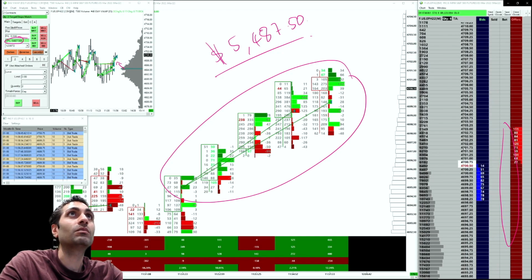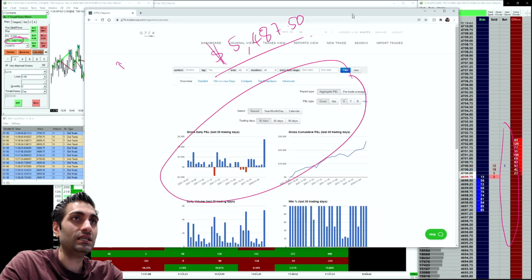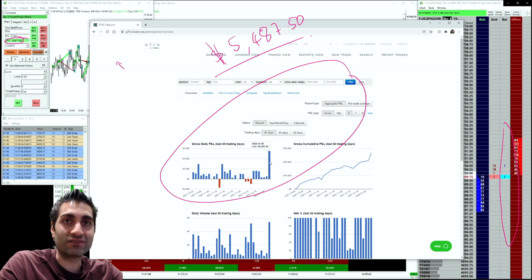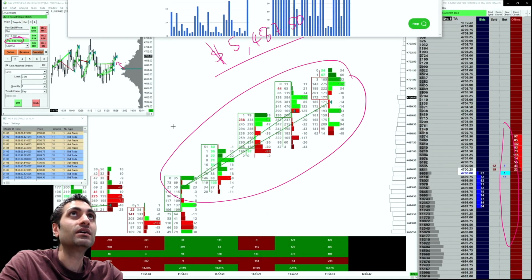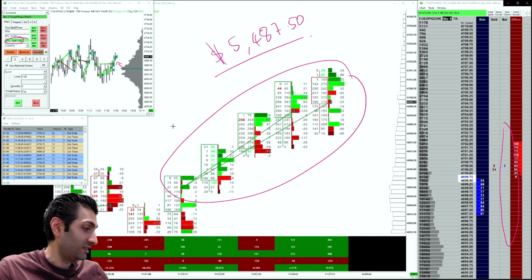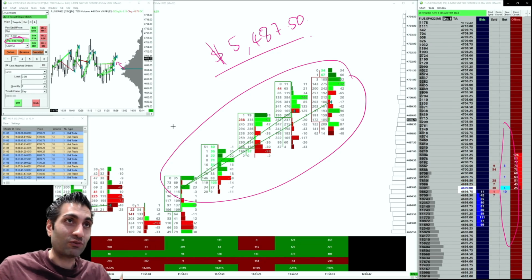And that makes a lot more sense because you can see on my blotter $5,487.50. So yeah, sorry about that. Being a long day, I completely forgot about that last one. I'll definitely try and have a haircut and sort myself out for the next one.